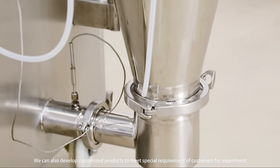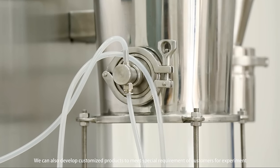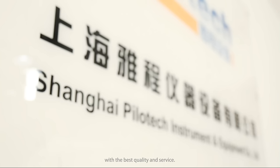We can also develop customized products to meet the special requirements of customers for experiments. Pilotech Equipment expects to become your good helper in your scientific research with the best quality and service.